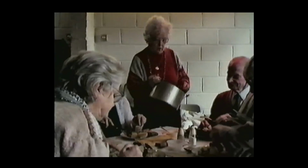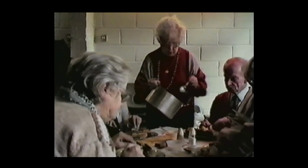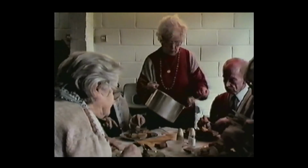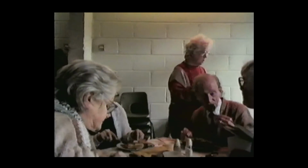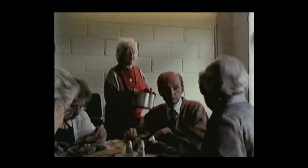It's 1986. Turner's Oak is 10 years old, and the warden is Shirley Knott. Well, Turner's Oak is run by Anchor Housing Association, which is a housing association that provides sheltered housing for elderly people. The idea is that they live as independently as they desire, but there's an overall security of a warden on site.